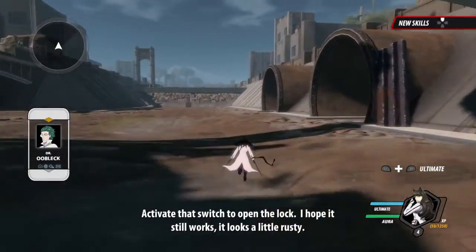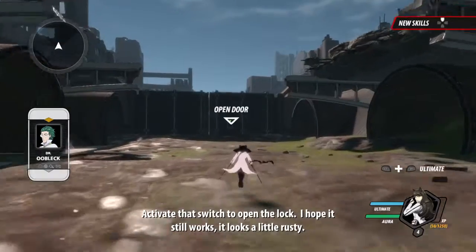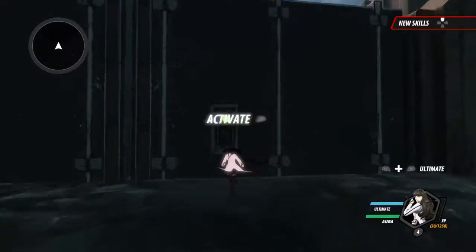Activate the switch to open the lock. I hope it still works. It looks a little rusty. Let's do this.